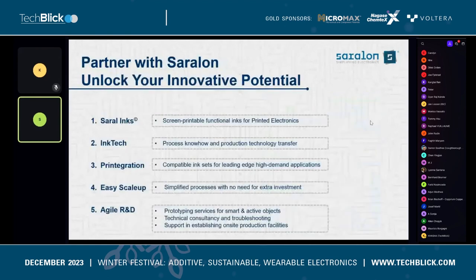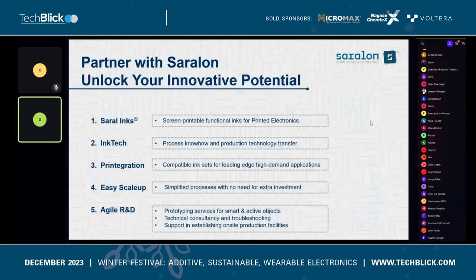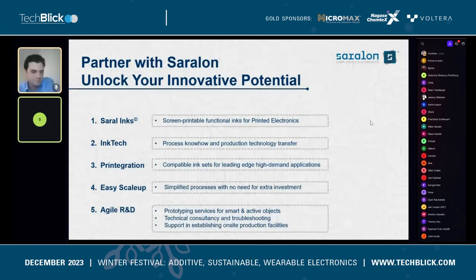So a quick wrap up of what Saralon offers. As I said, we have a range of different functional inks. We branded them as Saral Inks.